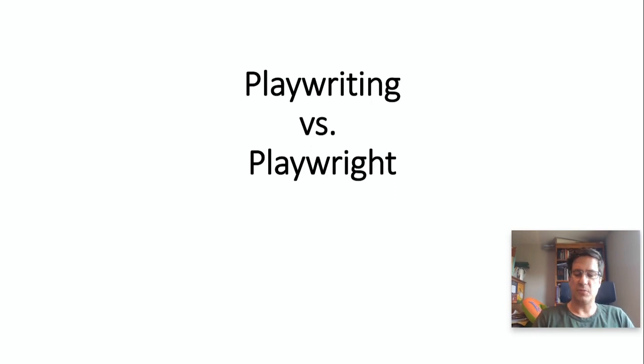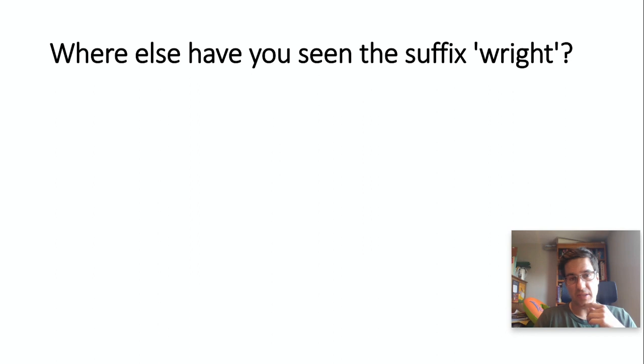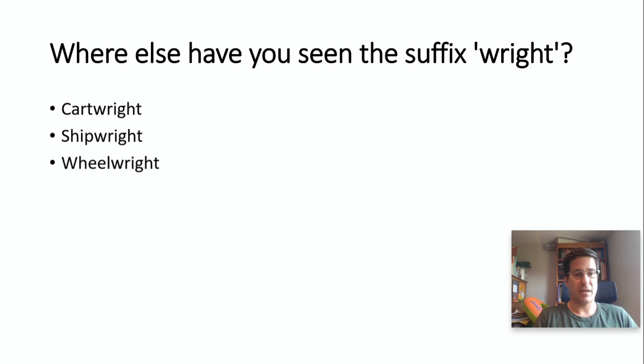Why is that? Well, there's an interesting reason, and it tells you a lot about the craft that you'll be learning. Where else have you seen this suffix, a bit that goes on the end of a word? You've probably seen it in surnames. Wright is a surname, like Ian Wright. There is also Cartwright. Back in the day, there was a shipwright. That was a trade. There was also a wheelwright even longer ago than that. This suffix "wright" refers to a maker of those things. So a cartwright made a cart, a shipwright made a ship, a wheelwright made a wheel.